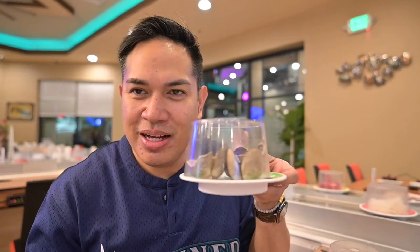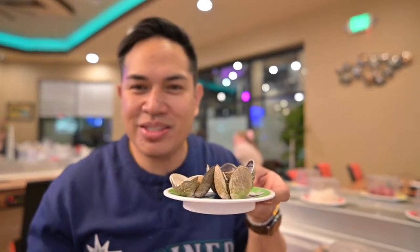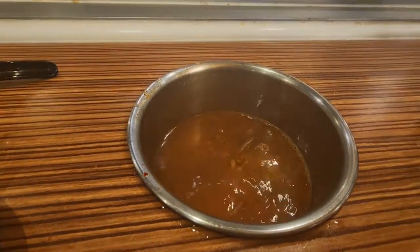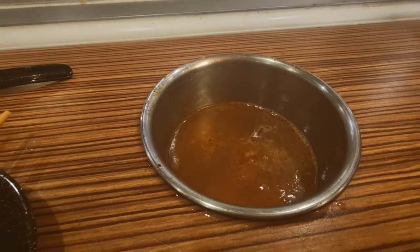Here you go. I got some clams, and this is $3.50. Got some manila clams here. I'm gonna go ahead and dunk it into the cauldron. Okay, that's stacking up. Maybe I need some noodles now.